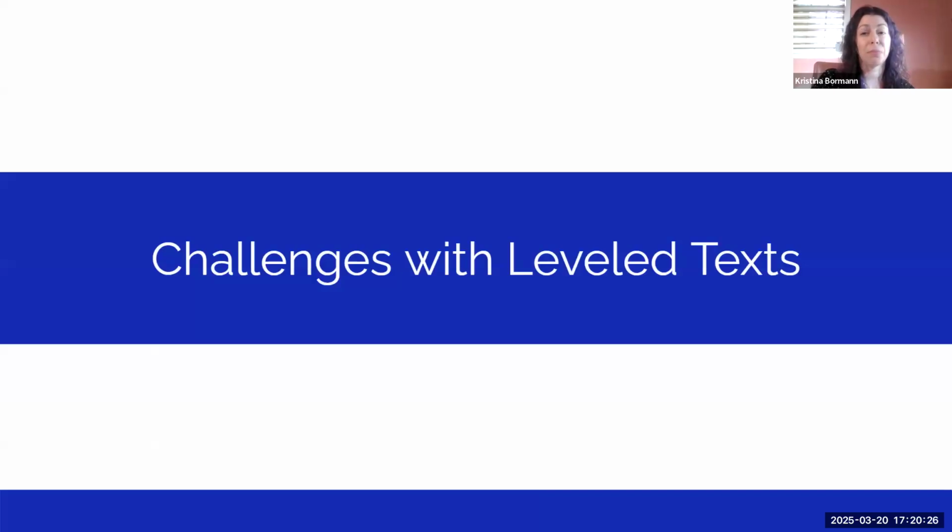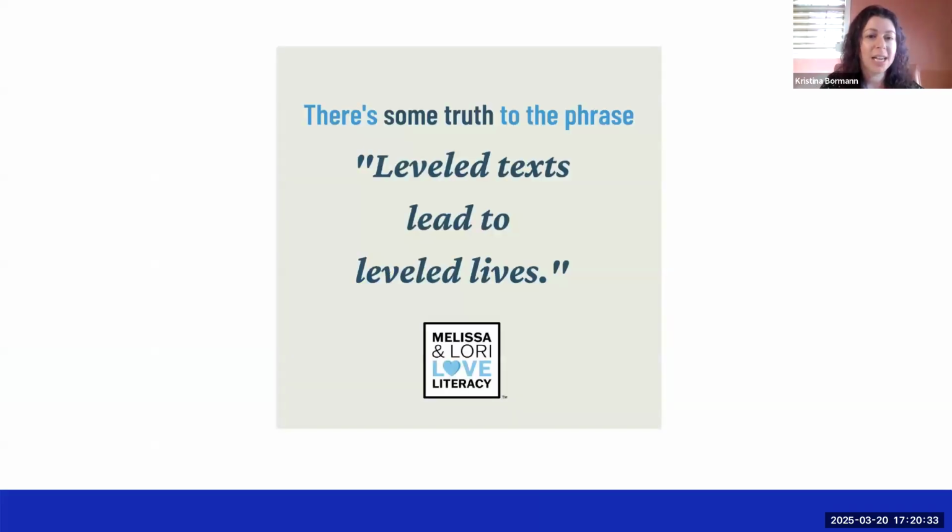Okay, so now we're going to talk more about the problems or challenges with leveled text and what that means for our instruction. And I always love this phrase, and I have this hanging up in my classroom: leveled texts lead to leveled lives. It's just helpful to remember that restricting our students to materials based solely on their perceived reading levels really limits their potential. This restriction may cause a cycle of low expectation where students are never really exposed to more challenging or diverse material, and it can really impact their future opportunities. So we're really limiting them instead of providing them either with the scaffolds to learn how to read or providing them with the grade level text and giving them those scaffolds to access it. We don't want to just hold them in that leveled boundary.